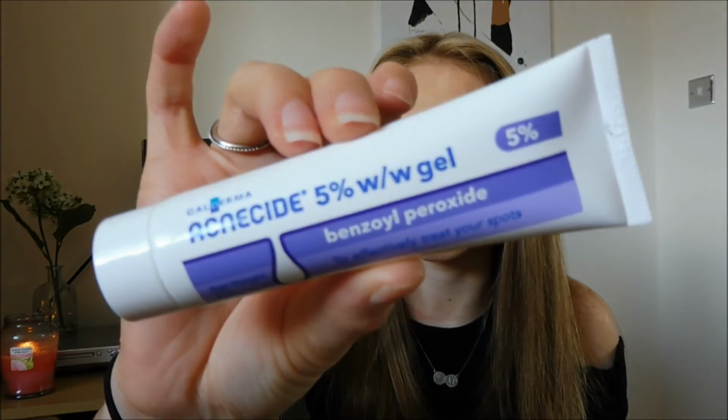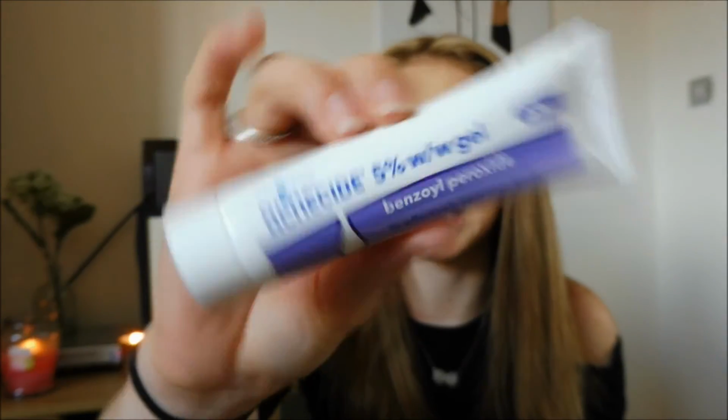The first one, which is my absolute favourite, I talk about this all the time on Instagram and Snapchat. It's from the brand, I think you pronounce it Acneside, and I don't know what this is really. I bought this from the Boots Chemist, and it's got loads of scientific words on it, so I'm just going to show it to you and you guys can read it. So it's to effectively treat your spots. I haven't actually used this on any of my spots that I've got at the moment because I've been at Connor's house. This is the first time I've been home since I've had these spots.